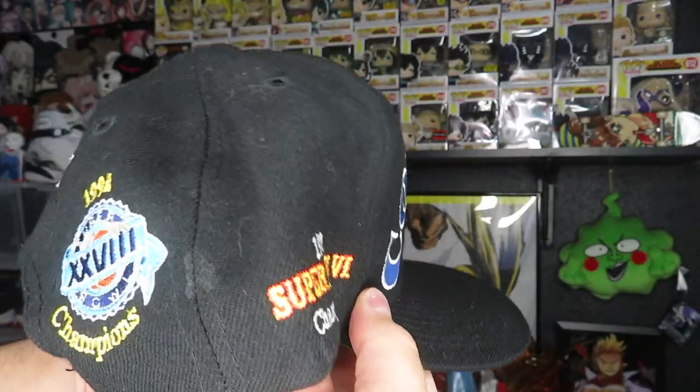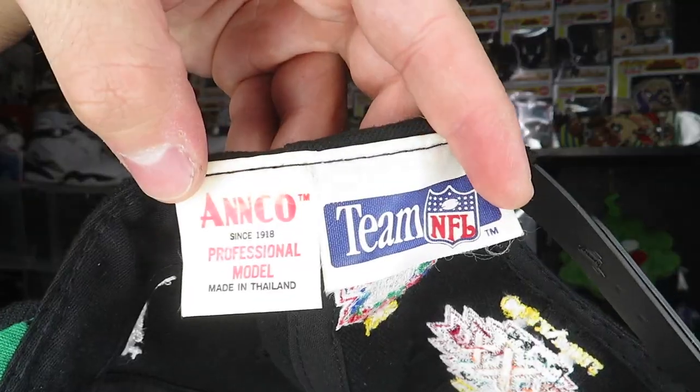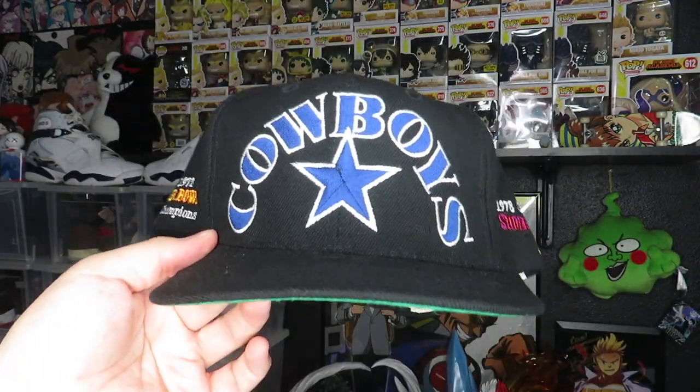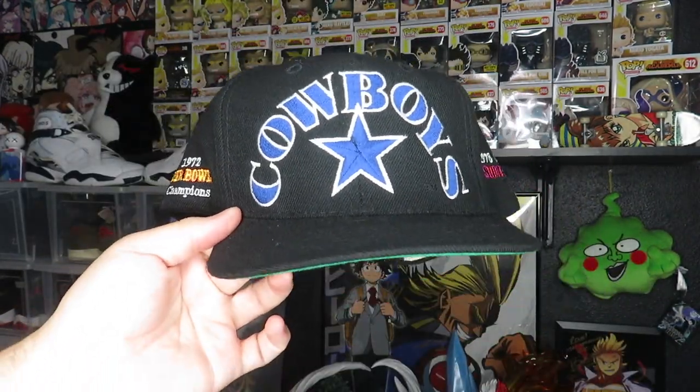And then of course you got the Super Bowls going all the way around the hat. Tags on the inside, the Anko hat. I've had this hat before, but this is definitely the one in the best shape that I've ever found. And that's why I ended up keeping this one. And this is another hat that has a lot of wearability because it's just a simple black and blue hat. So that's why it's so high up on my list. Now we get into the top 5.